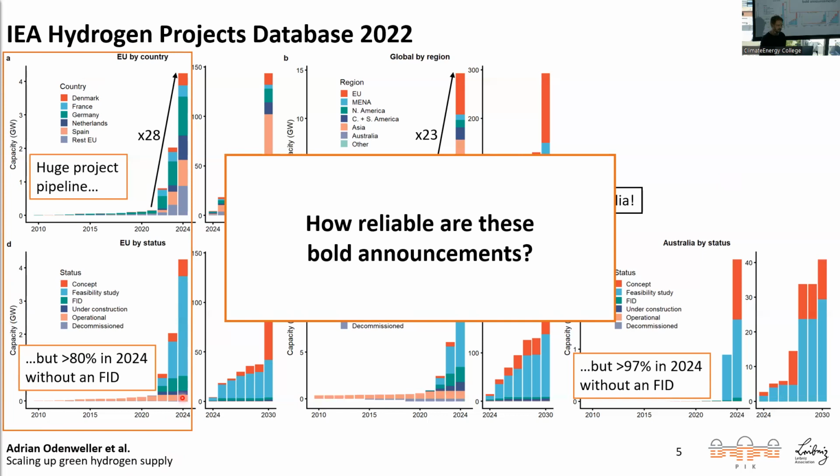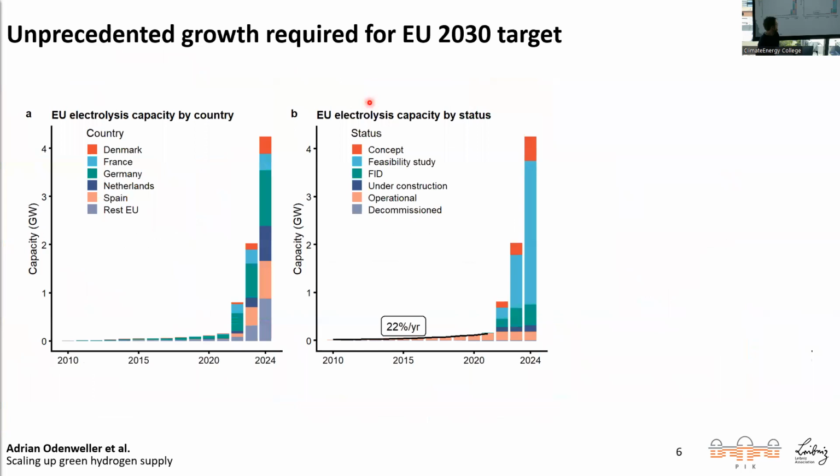So just focusing on the short-term outlook in the EU until 2024. This is now the same figures that you saw before, the same two panels. On the left, all the announcements up to 2024 in the EU, by country, and in the middle, again, the same project pipeline by project development status. And again, a big chunk of that is still uncertain, which is a bit of a problem if we look at where we actually want to be.